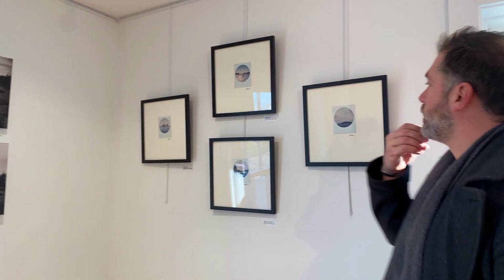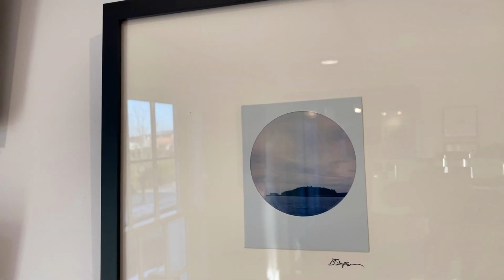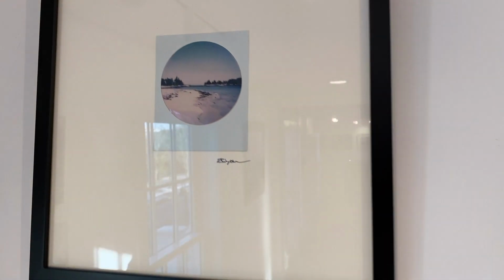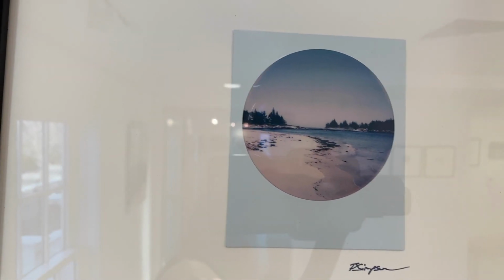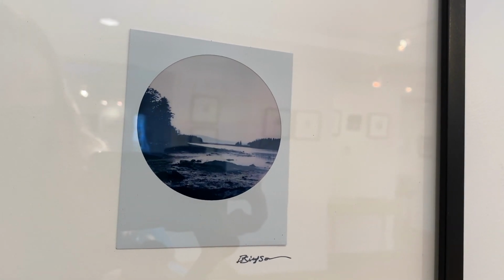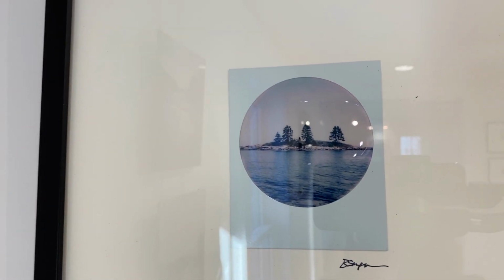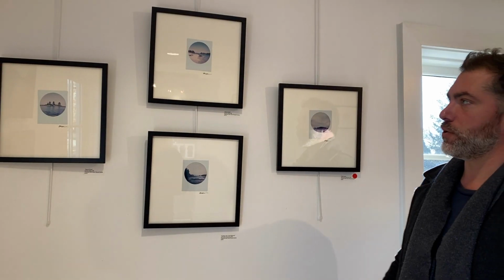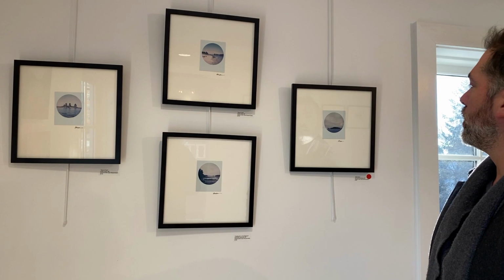And then here's some of a round frame series. I kind of felt this all went together, again around Maine, but kind of employing color, which I don't know if I'm fully comfortable with yet. I'm mostly doing black and white, but I thought these were really cool beach scenes where I really enjoy the tree lines mixed with the water.